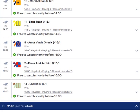The third race is in the 4 o'clock at Haydock, paying 5 places instead of 3.